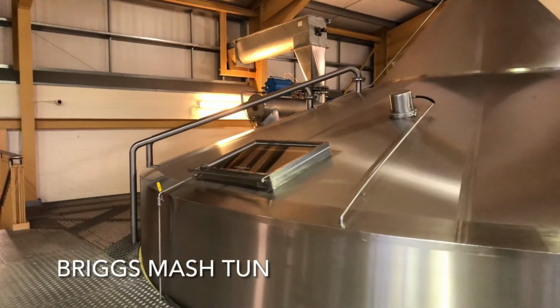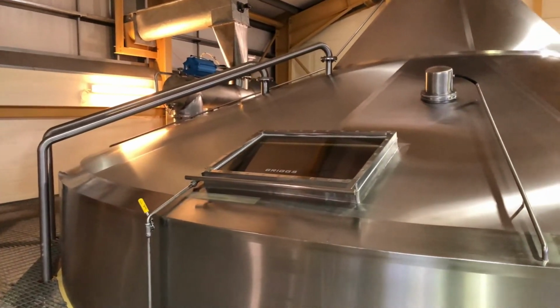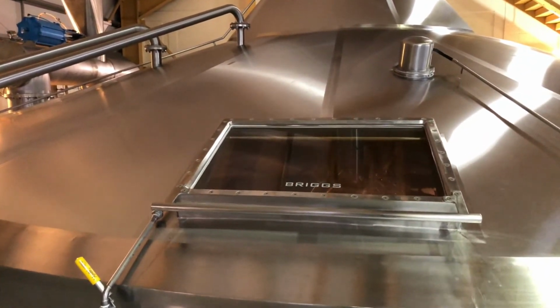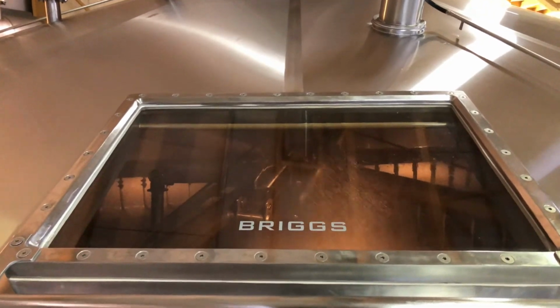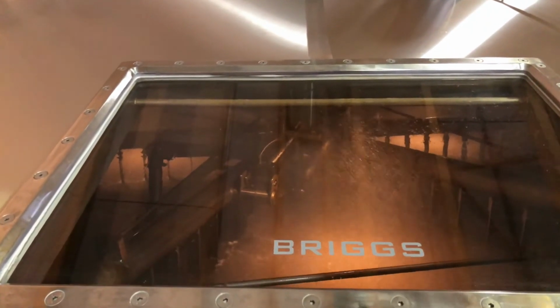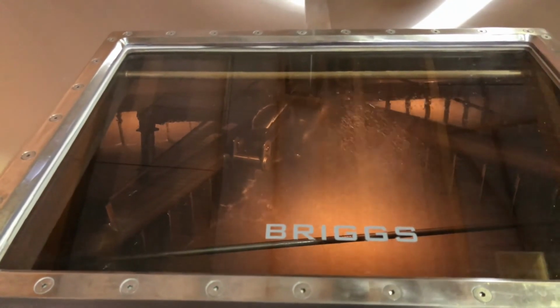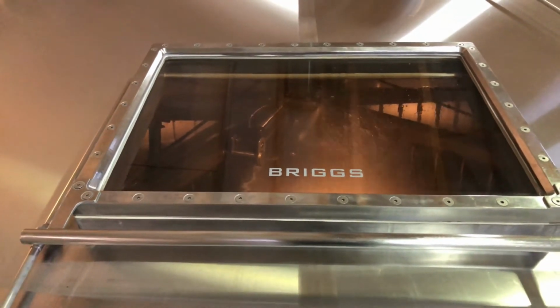This is the Briggs mash tun here at Glenlivet, which gets through 13.5 tonnes of grist over a 3.5 hour period. You can see it sparging on at the moment. This is a full lauter mash tun, very efficient, and we have 2 of these on site.